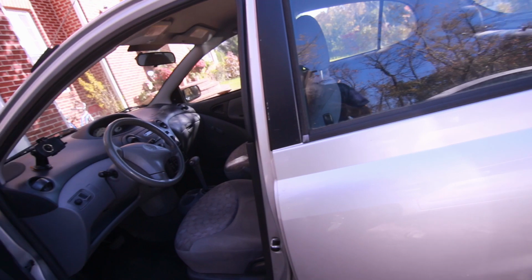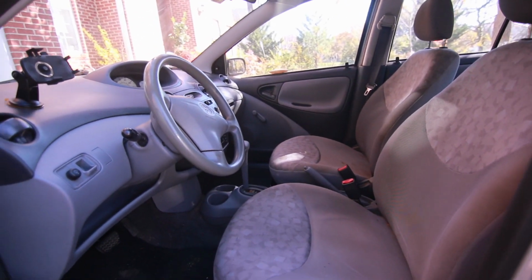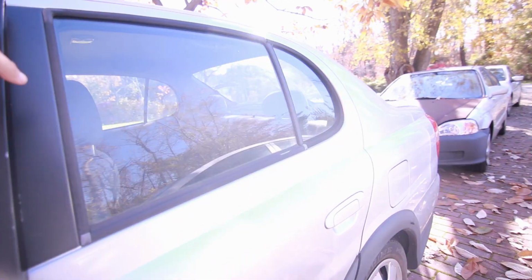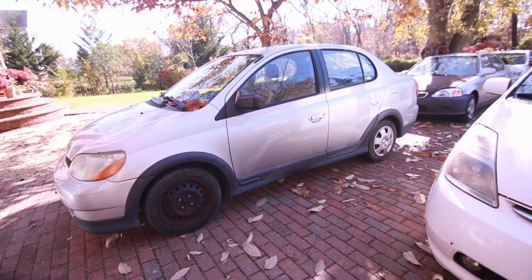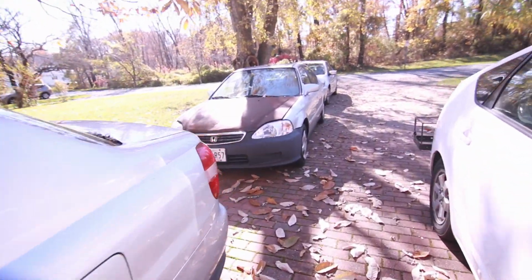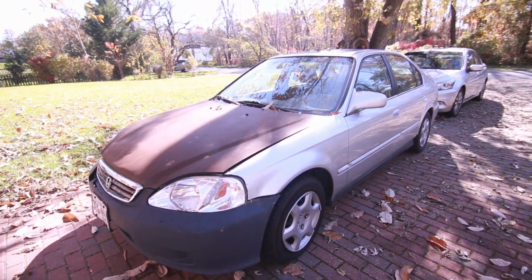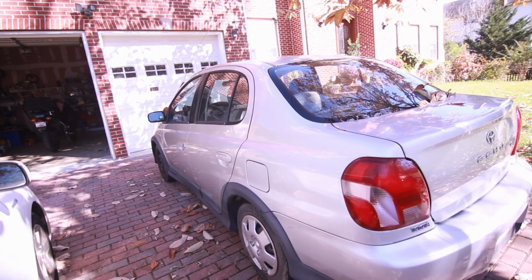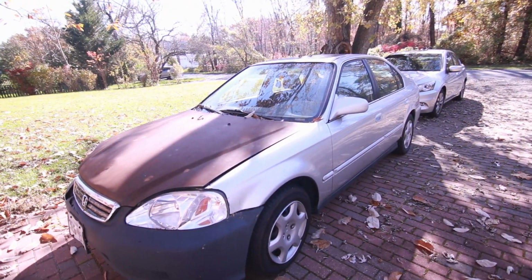The quality of the Echo is also much more Spartan, so very little in here, but I do like the Echo a little bit more as an economy car because it is a lighter car. It is a car that gets over 40 miles to the gallon. The Civic, I think it's like a 35-40 miles to the gallon one, but parts for this are very easy to find. On this one they didn't make as many, so very hard. This one is also much easier to get in and out because the seats are higher. This is a much sportier ride.